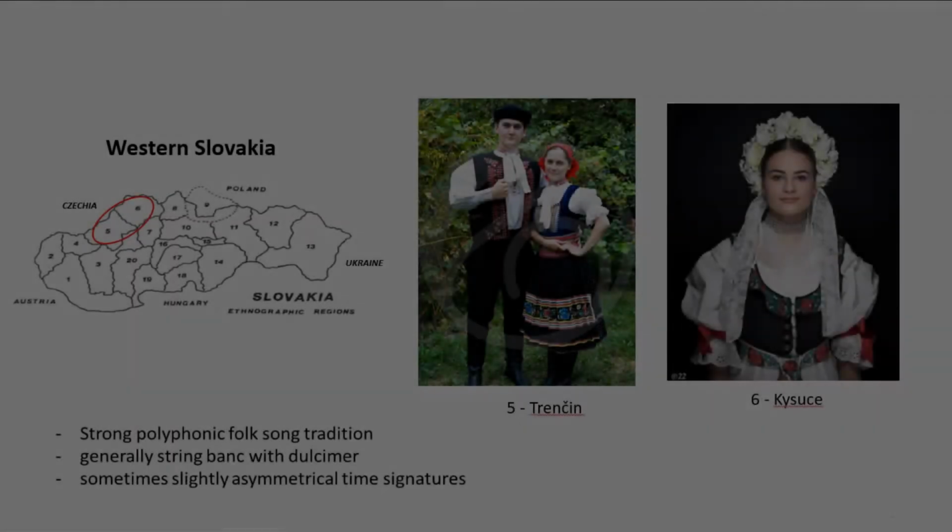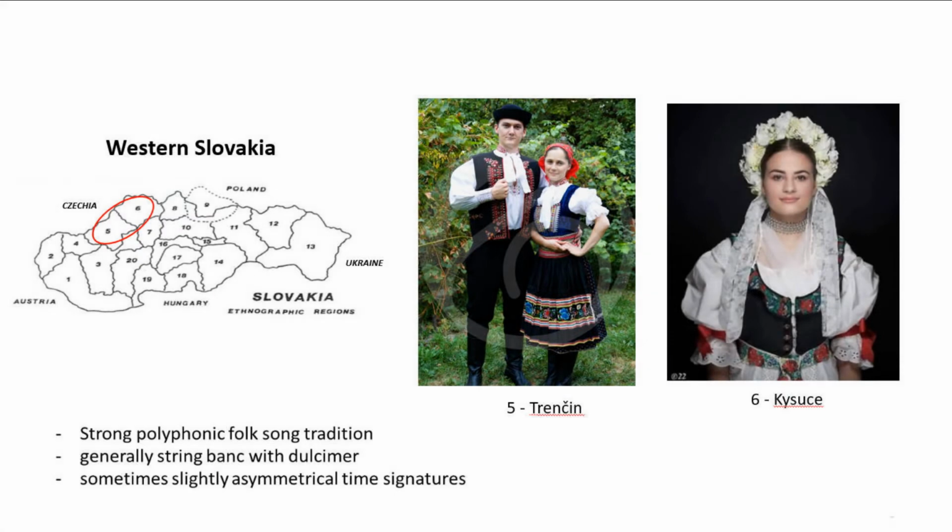After this short introduction, it's now time for some musical examples. I start with two tunes from Western Slovakia. Polyphonic singing is popular in this part of the country and in the neighboring Czech region Moravia across the border. I play the first voice melody as it would be sung.